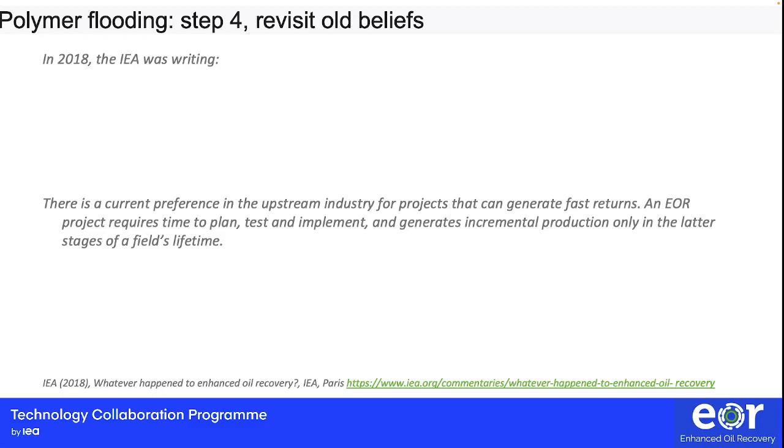There is a preference in the upstream industry for projects that can generate fast return. Well, your project requires time to plan, test, and implement, and generates incremental production in the later years of the life of fields. Again, if you move faster from the lab to the field, you build on existing experience, and you design a correct pilot, then that's not true anymore. You can get answers within a couple of weeks or months, getting already confirmation about the validity of your approach and your business case.